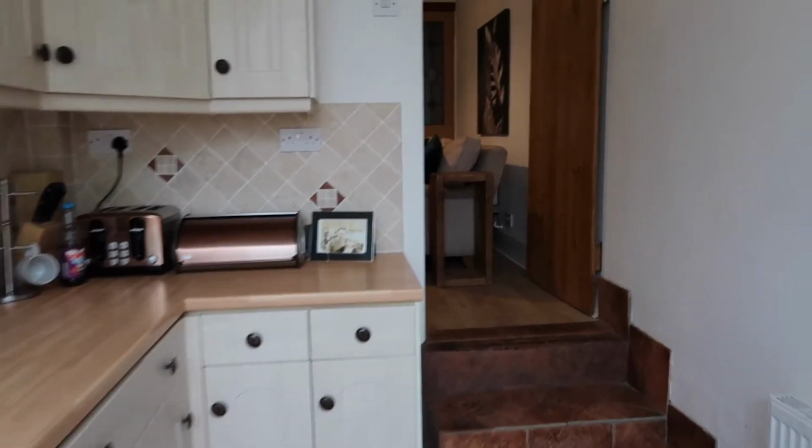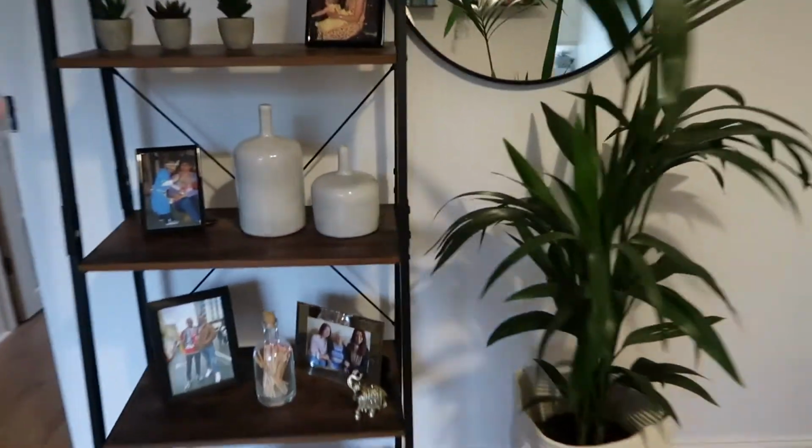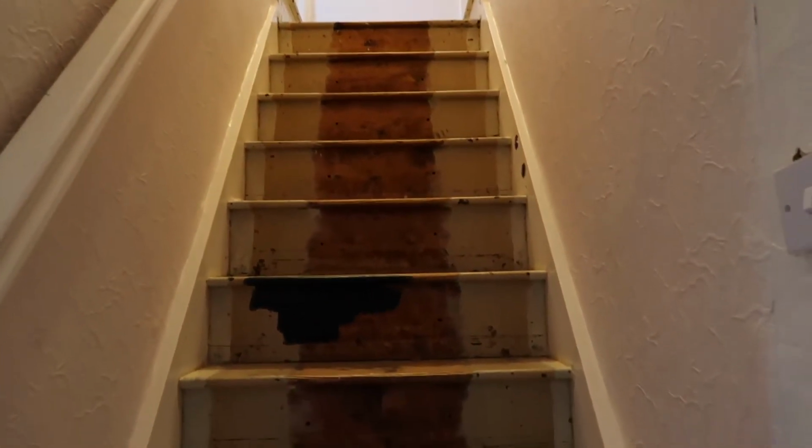So moving out of the kitchen, I'm actually putting my hand there because this is coming. I did a little project here that is coming in another video. But so here are the stairs. I don't know what that was doing there. I think I must have thrown it down the stairs. Yes, this is obviously not staying this way.